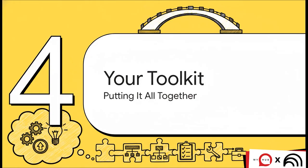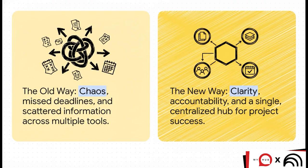So, after all that, what's the big idea? What's the main takeaway? It's really about shifting your whole mindset. It's about moving from just doing tasks to intentionally managing projects with a clear plan and the right tools to back you up. I mean, just look at the difference here. The old way is total chaos, right? Information is everywhere, deadlines get missed, and nobody's really sure who's responsible for what. But the new way, powered by a solid framework and good tools, gives you clarity, accountability, and one central place for everything. It is just a fundamentally better way to get things done.